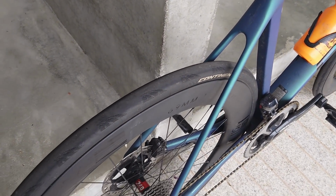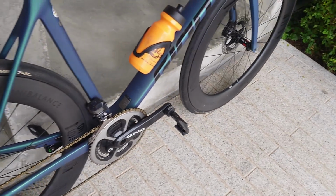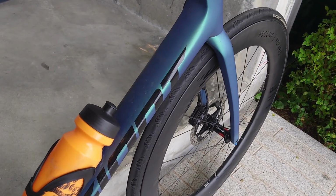I'm not so sure about this wider tyre, better comfort and better rolling resistance thing. I think you can have one or the other. If you talk about ISO skin tension, I don't think you get a free lunch there. I think the front wheel could be a bit narrower.